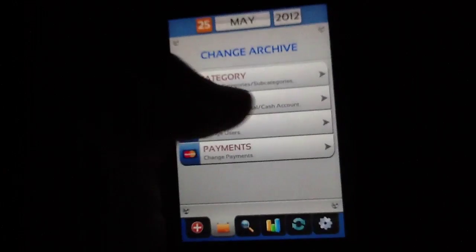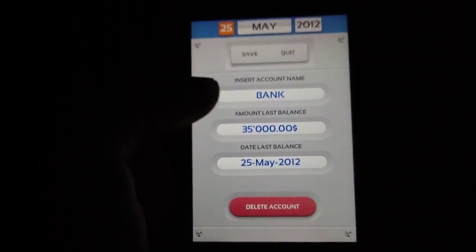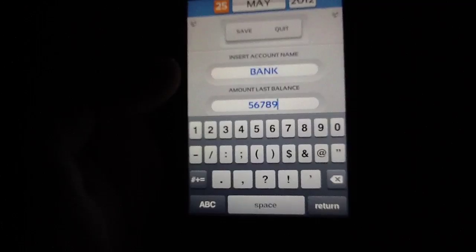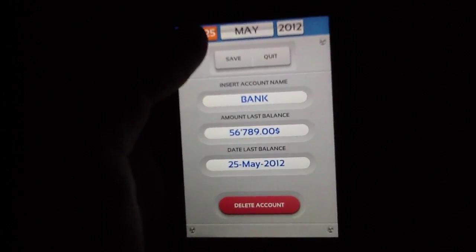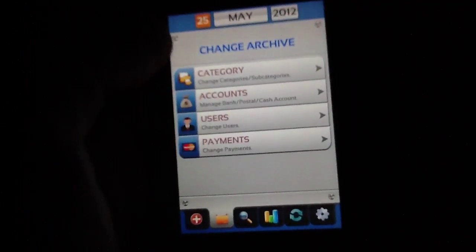However, what we're most interested in are the accounts. So I have this fake bank account, which I've entered $35,000 into. I can go in here and change this at any point in time, and this is your starting amount. So you really only have to enter this once. So let's say that instead of 35, I have an account that's worth $5,000 or $56,789. That's what I've got in my bank account, and then I can change the date of last balance. So if you change things, you can do that. You can also hit delete account at any point in time to delete the entire account. Or you can hit save like we're going to do. And then we're going to hit quit. So I've now entered my basic information there.